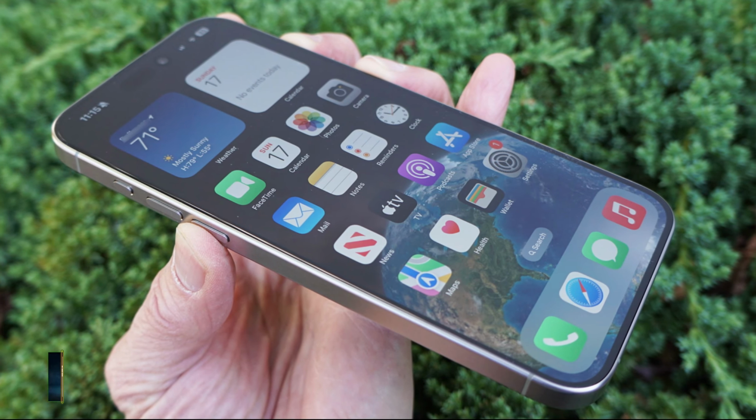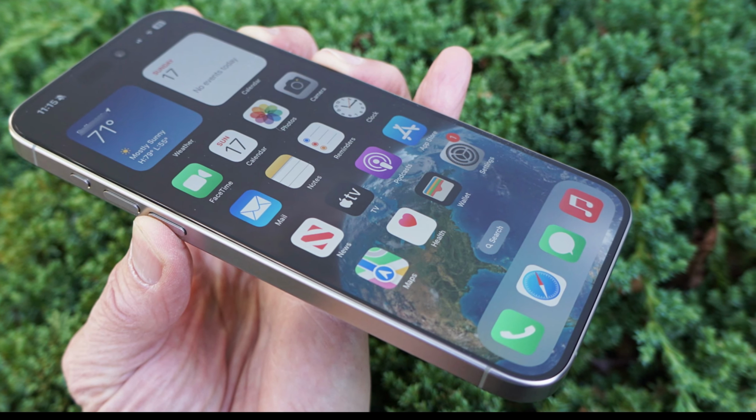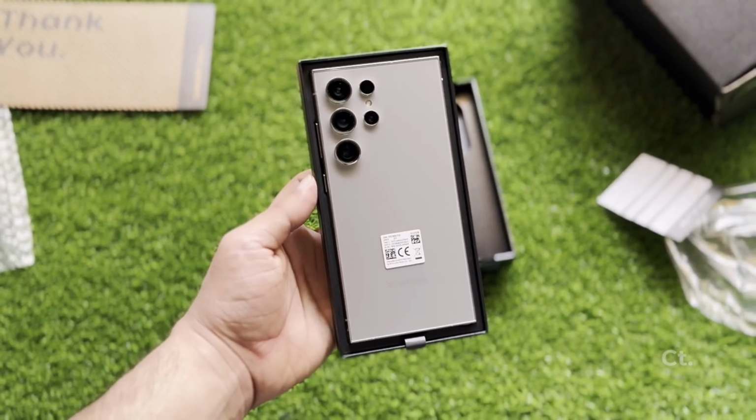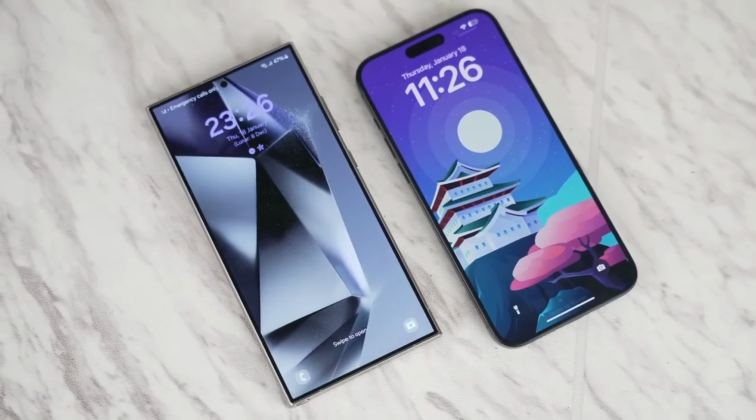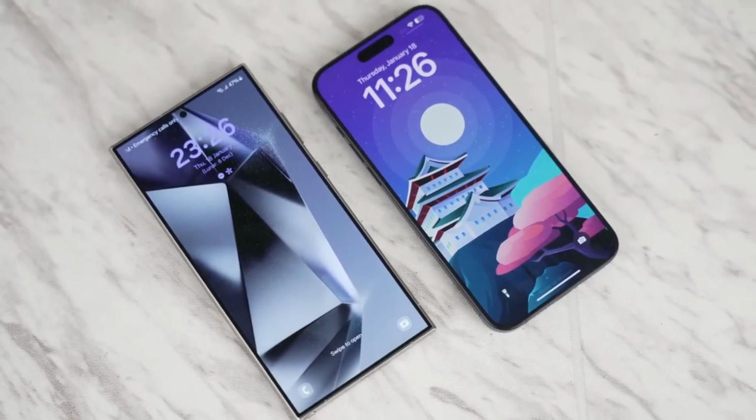Color accuracy is another area where the two phones differ slightly. The iPhone's display leans towards a yellowish hue, while the Galaxy has a bit of a teal tint. But with both phones offering blue light filters and adaptive color calibration, these differences are minimal in day-to-day use.